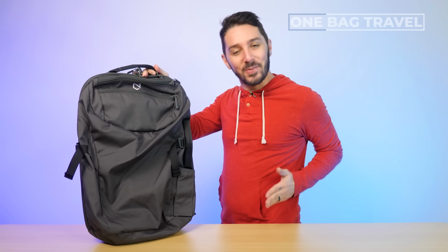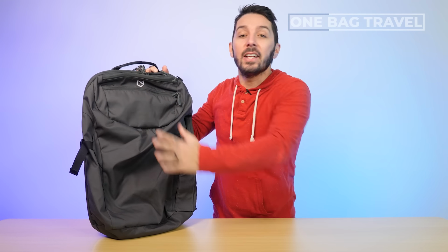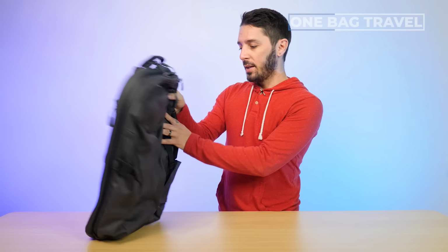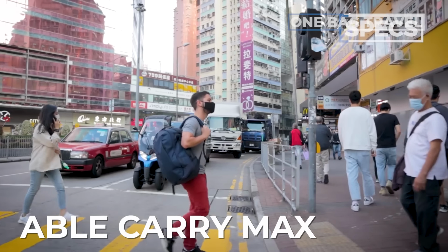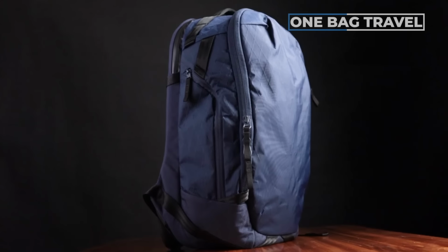But really, I love this bag because it just feels like, you know what I mean? Just like, it's so streamlined. It's crazy. Just feels different when you're wearing it. And things were going great between us until somebody put a wedge in our relationship. And that somebody is the Able Carry Max. Max, you son of a.